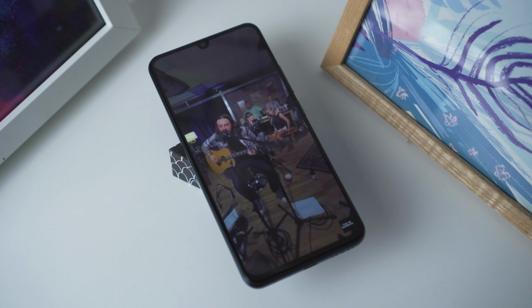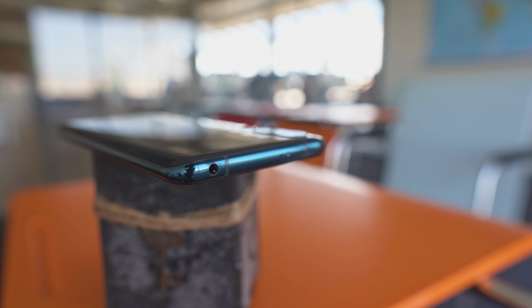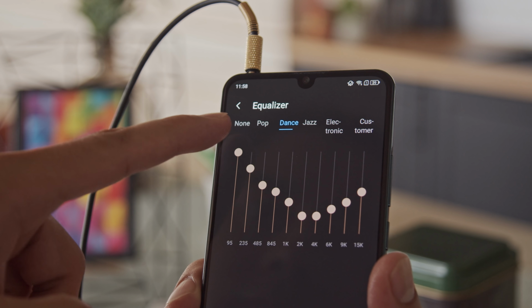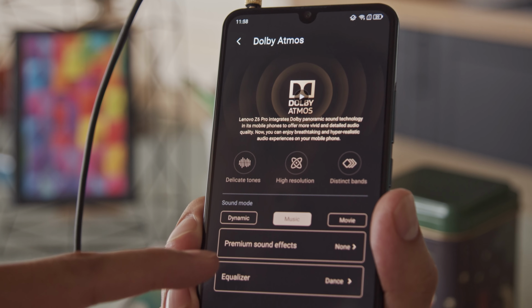For audio, the Lenovo Z6 Pro has a bottom-firing loudspeaker, and audio quality is quite good. It earned an excellent score in our loudness test, and the output is rich, with balanced highs and lows. I like that there's FM radio support and that there's a 3.5mm jack. However, the software equalizer can't be turned off, so you never get totally accurate output, and loudness through headphones isn't the best.